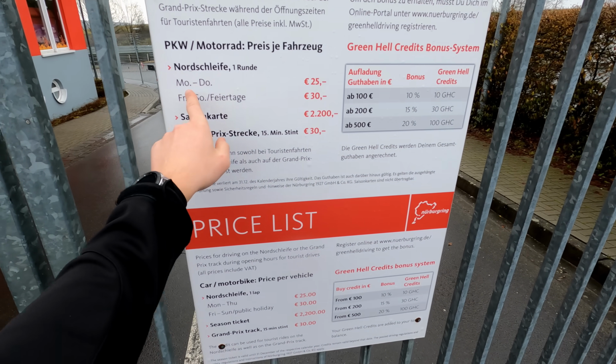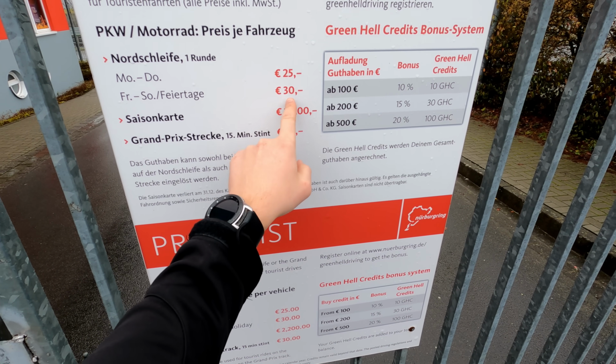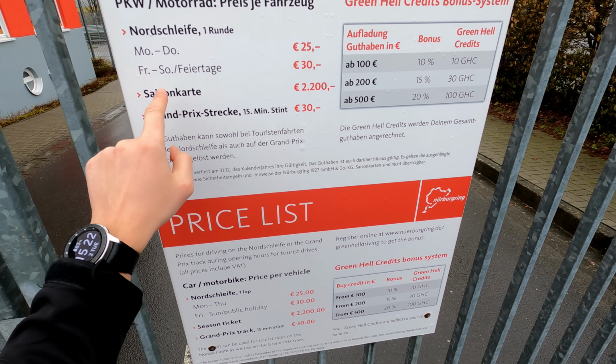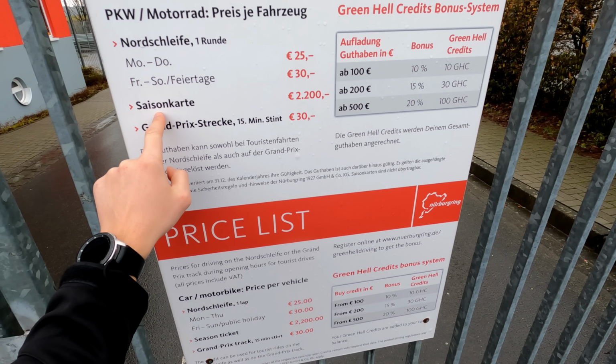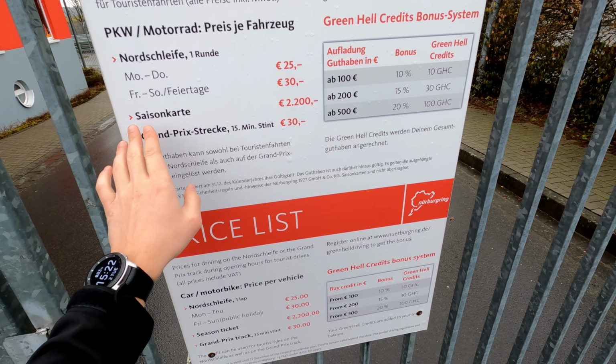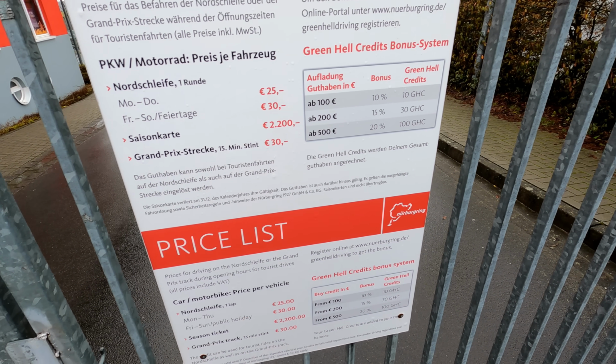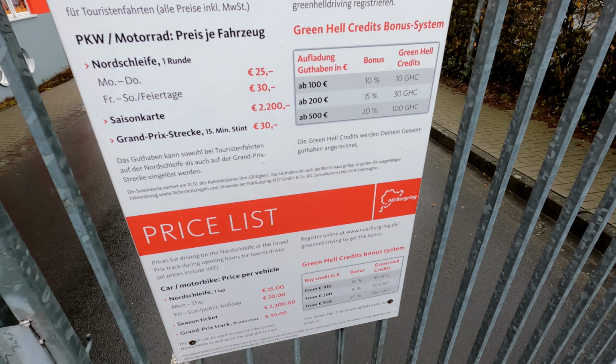So Monday till Thursday it's 25 euros per lap, Friday till Sunday is 30. Season ticket. This is going to be the first time ever that I'm going to buy a season ticket, which costs 2,200 euros. Basically unlimited laps, and you need to do 75 laps, I believe, to get it out. Yeah, so definitely going to do that.